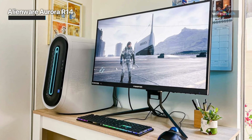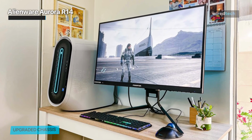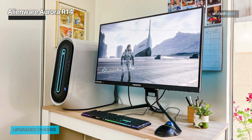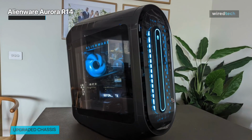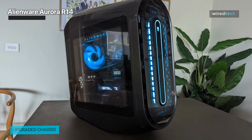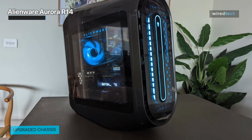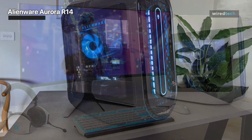Apart from weight, one huge change over previous models is the side panel. Instead of a solid plastic panel on both sides of the PC, the left-hand side of the Aurora R14 now has a glass panel, which lets you see the internal components. As a productivity machine, the Aurora 14's powerful components give it enough muscle to handle pretty much any work you need to run on it.